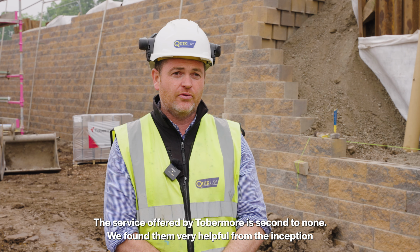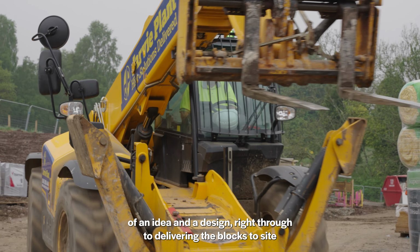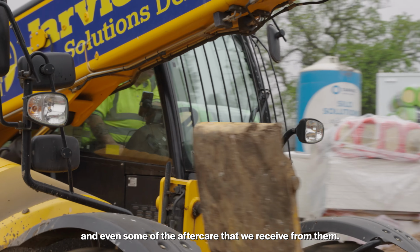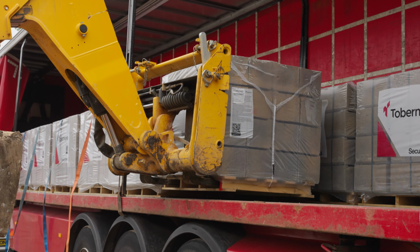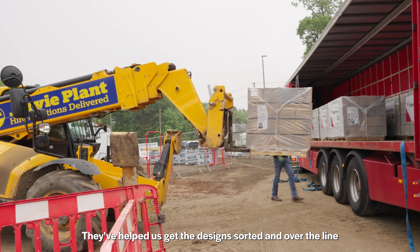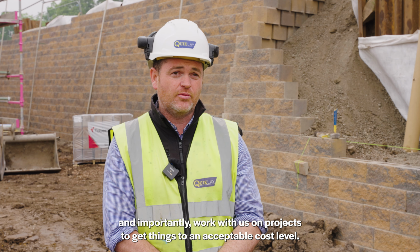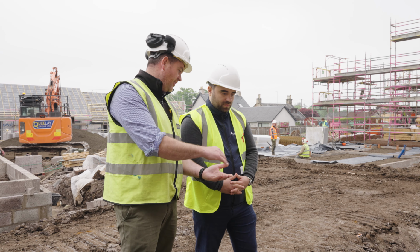The service offered by Tobermore is second to none. We found them very helpful from the inception of an idea and a design right through to delivering the blocks to site, and even some of the aftercare that we receive from them. They've always been on the phone if we needed them. They've helped us get designs sorted and over the line, and importantly they've worked with us on projects to get things to an acceptable cost level. Along the way I've got a lot of help from Chris, our regional manager, who's always at the end of the phone with some of my silly ideas, and we always get there.